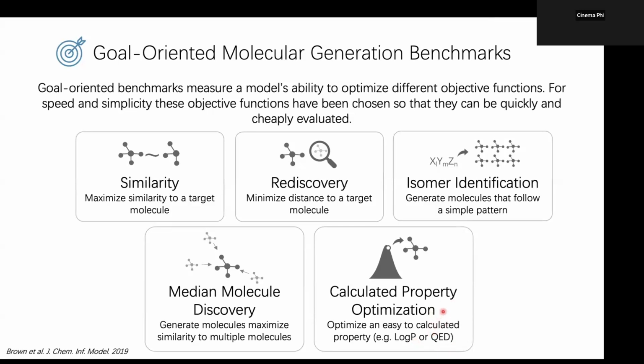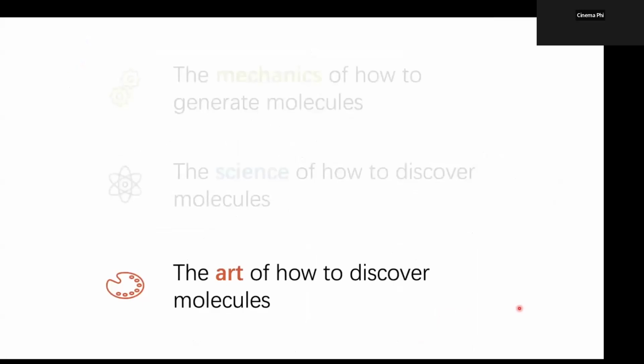And so these are not necessarily going to be the same as a real experimental property. But this is probably the closest to a real molecular discovery campaign kind of problem. Okay, so I've talked a bit about how, from a structuring the problem standpoint, we can think about using generative AI to discover new molecules.